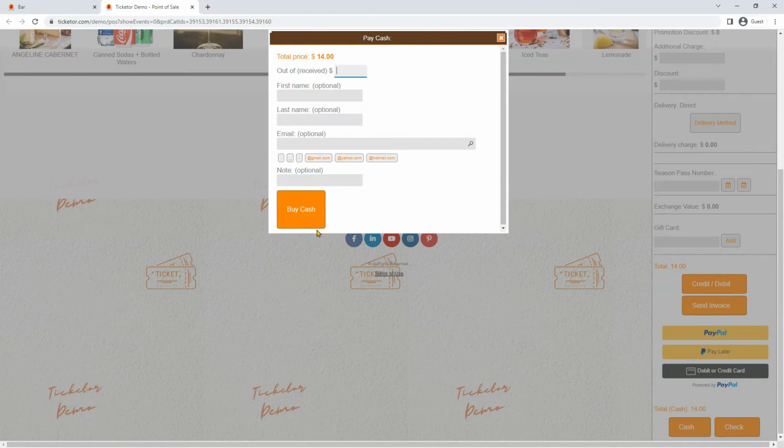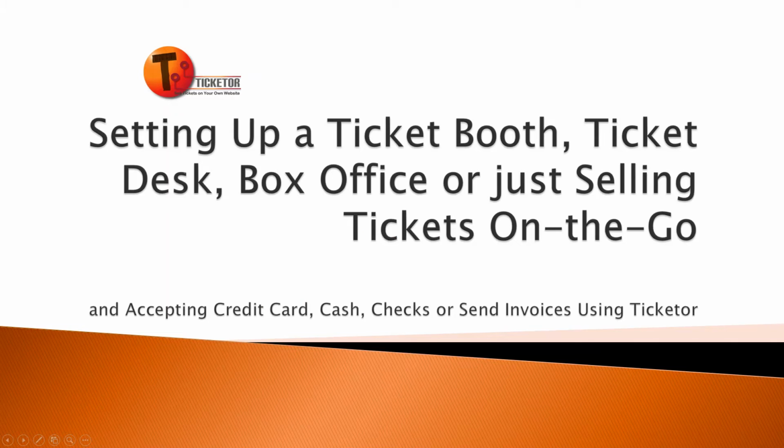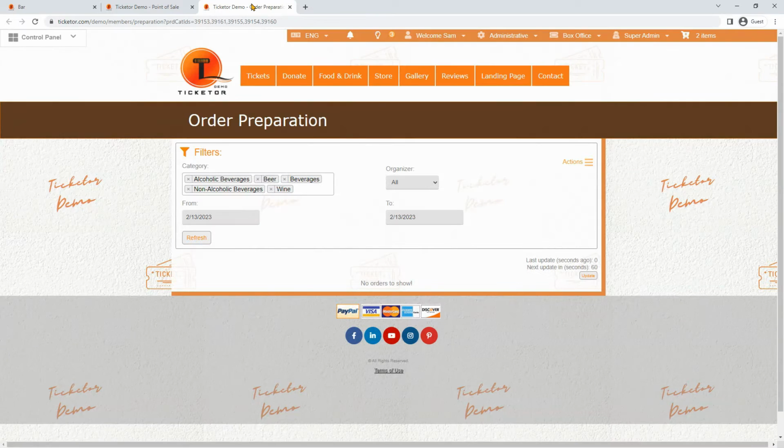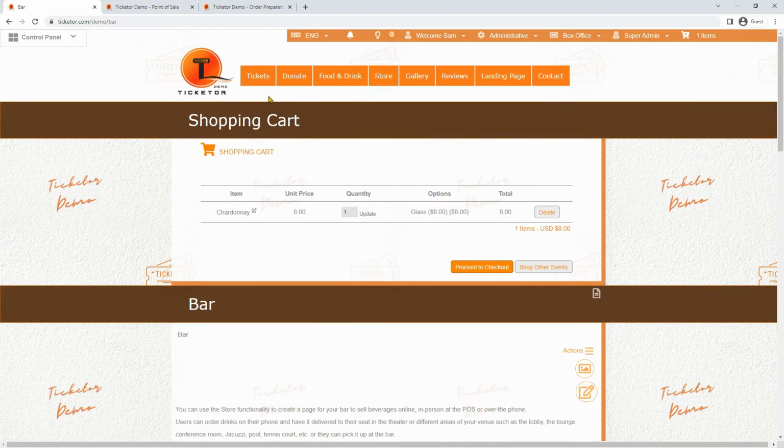Box office staff, retail stores, and phone agents, or how to set up a ticket booth, ticket desk, box office, or just sell tickets on the go and accept credit card, cash, checks, or send invoices using Ticketor. Your kitchen will receive the orders as soon as they are placed on the preparation page and can prepare and handle them.